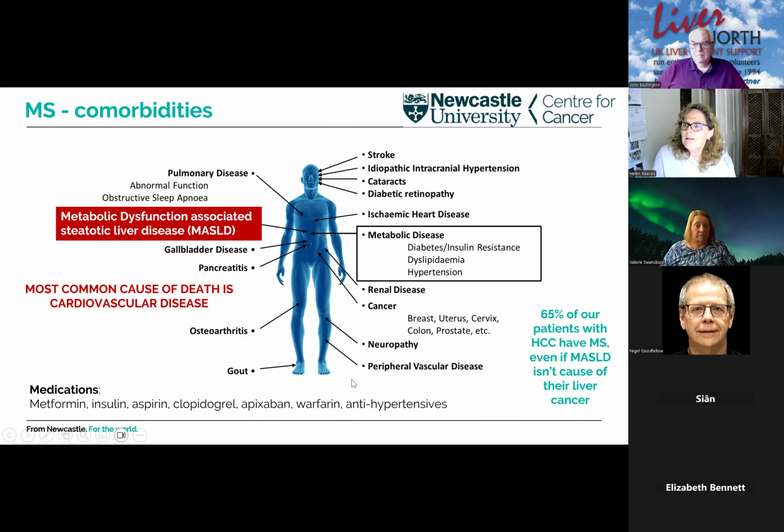worse. And I think the other thing to remember always is that in the Northeast, whether or not MASLD or NAFLD or whatever you want to call it, is the cause of your liver disease, over 2/3 of our patients have got the metabolic syndrome. So if the cause of your liver disease is alcohol, or if it is viral hepatitis, hepatitis B, hepatitis C, still most of our patients have got the metabolic syndrome.